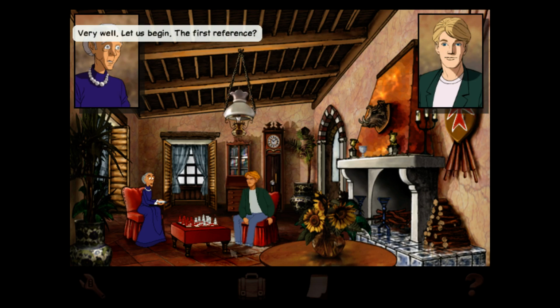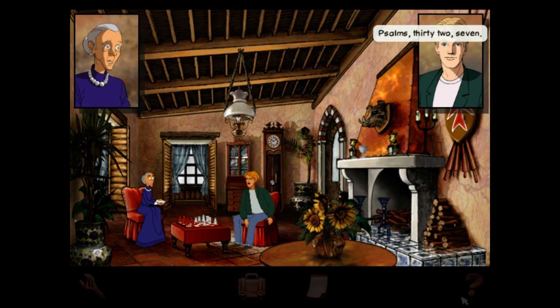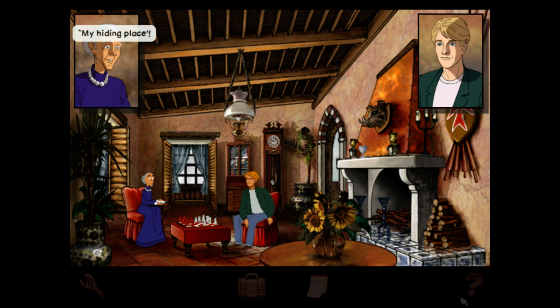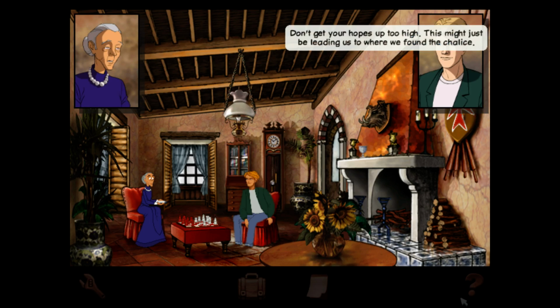Very well. Let us begin. The first reference. Psalms 32:7. Thou art my hiding place. Thou shalt preserve me from trouble. Thou shalt compass me about with songs of deliverance. My hiding place. Don't get your hopes up too high. This might just be leading us to where we found the chalice.